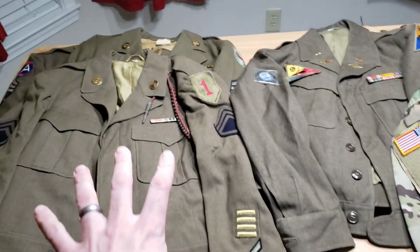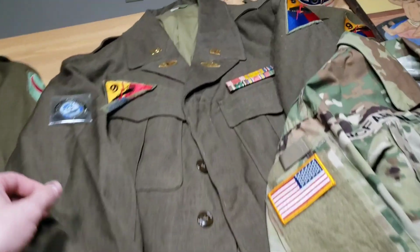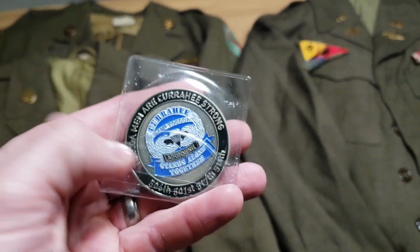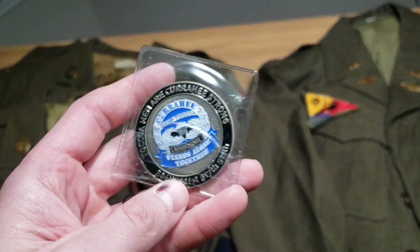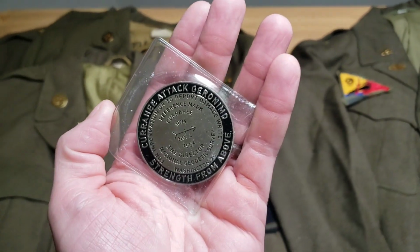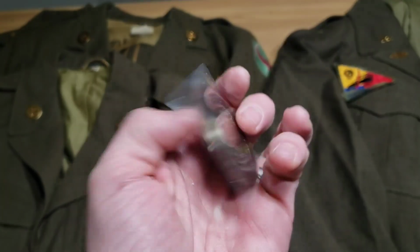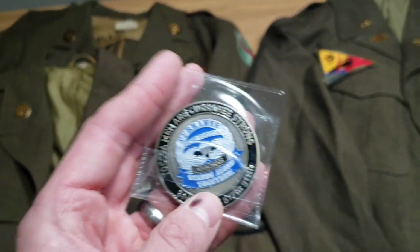And before we get to these items here, you guys know I love jackets and stuff. A few other things I wanted to show you. So I got this challenge coin right here from a nice man named Jason. I consider a friend. And he actually is from Toccoa, where the 101st Airborne trained during World War II, and he's a big help to that museum and everything. So shout out to Jason. Thank you so much, man. I appreciate you a lot. Thank you for the challenge coin.